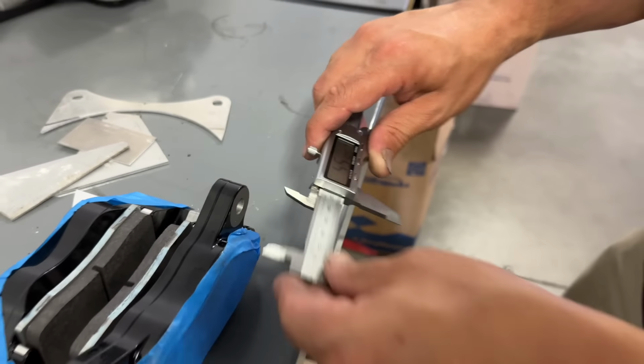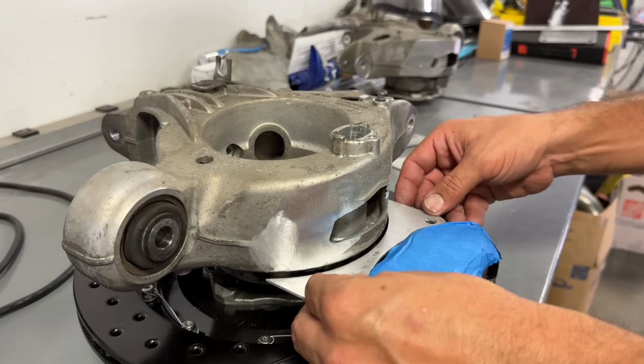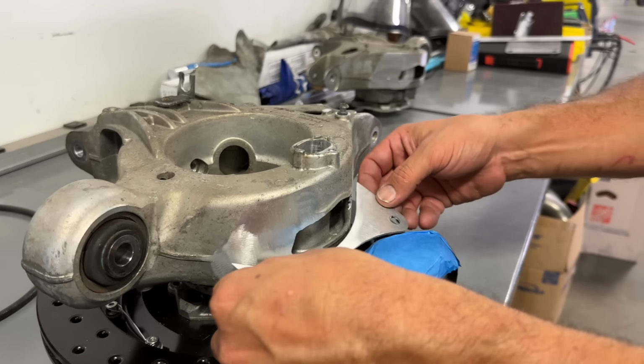So when we get these cut out of 1/2 inch aluminum, we'll be able to sand this down a little bit more, put these on here. I'll make a little jig to hold this thing in place so it doesn't twist when we weld it. And then we will have F12 uprights that will bolt on our Wilwood calipers and our smaller rotors and all that. So lots of little details.